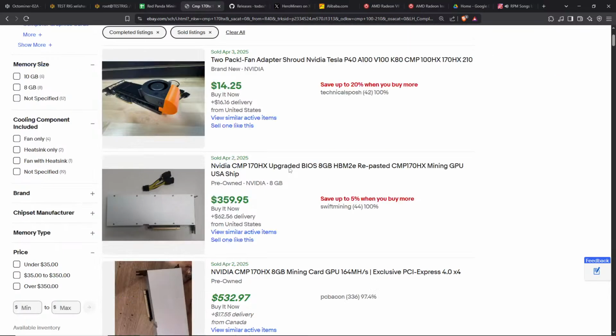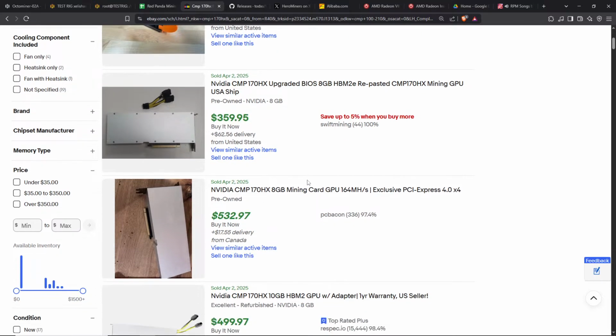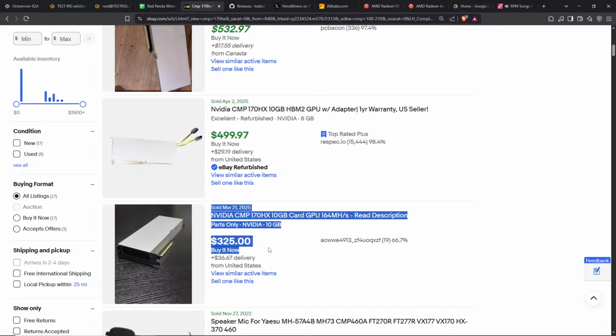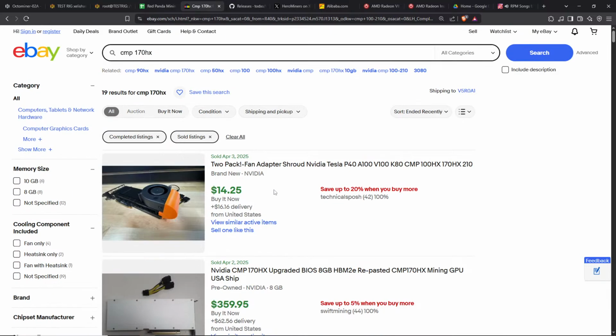178Xs. I mean, these cards are okay. Someone's paying $360 for these. Still a little bit pricey. I remember these were selling for like $250 last year. At one point, these were selling for $250. So I don't think these are a good price right now.